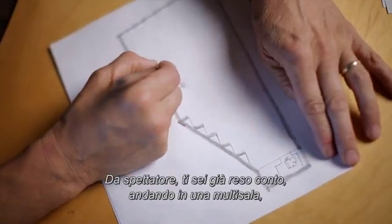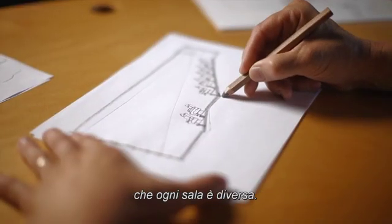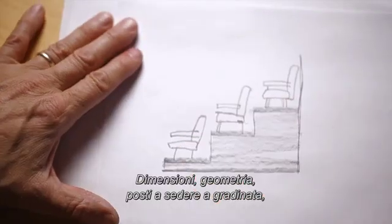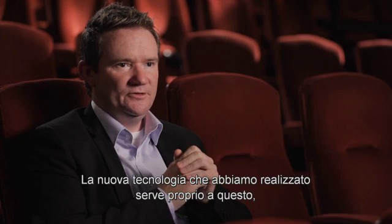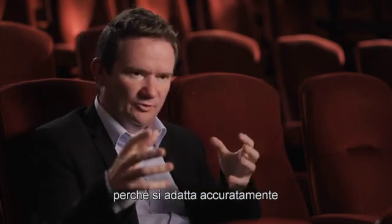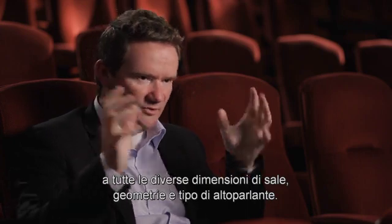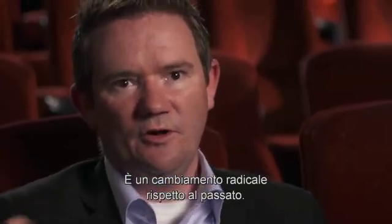As a moviegoer, you already realize as you go to your local complex, every room is different. There's size, geometry, stadium seating. And if you're putting surround speakers in there, it creates some challenges as to how you can position them so that you can get uniform coverage throughout the seating area. As we deliver this next technology, that is where it really shines, by being able to accurately portray in all these different room sizes, geometries, and speaker feeds. It's a radical shift from anything we've ever done before.